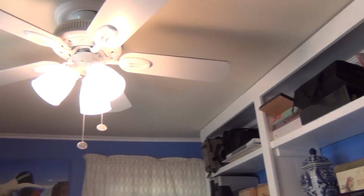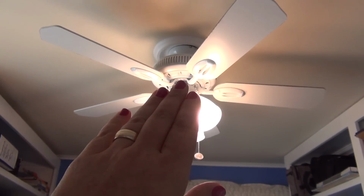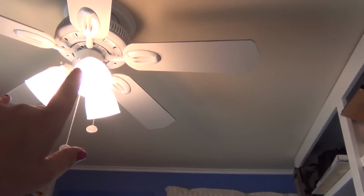I did replace the fan, if you remember. I'm going to try to hide the glare. You remember the fan? That was a total disaster. I did replace it. I managed to do that. I didn't film it, but this is a white fan. I don't have it on right now because otherwise you would hear it.